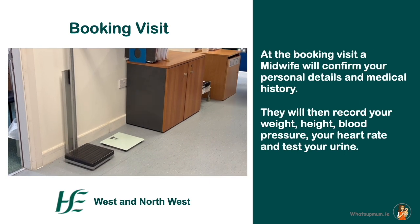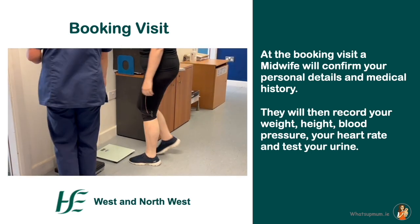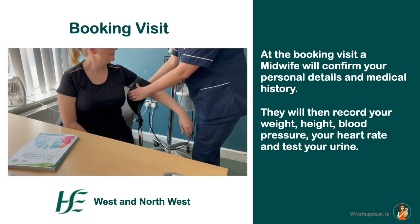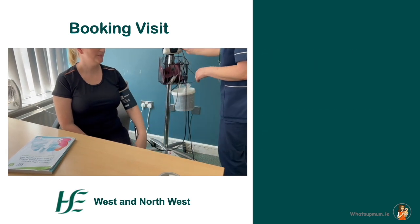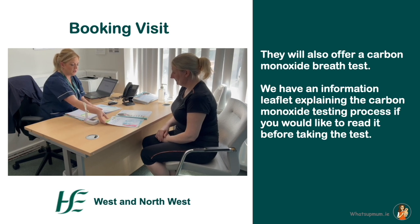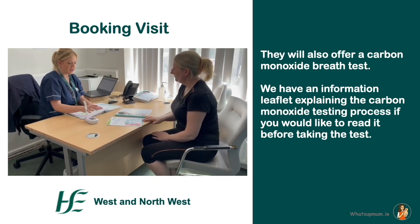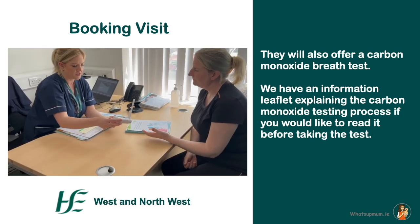At the booking visit, a midwife will confirm your personal details and medical history. They will then record your weight, height, blood pressure, heart rate, test your urine, and also offer a carbon monoxide breath test. We have an information leaflet explaining the carbon monoxide testing process, if you would like to read it before taking the test.